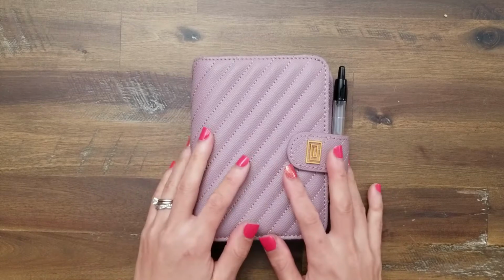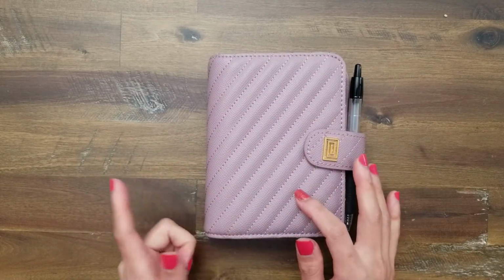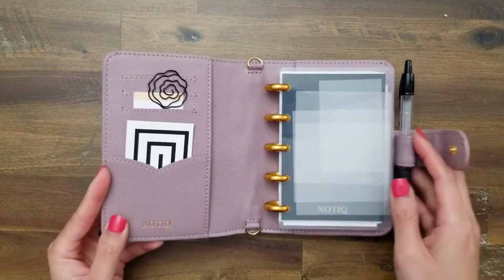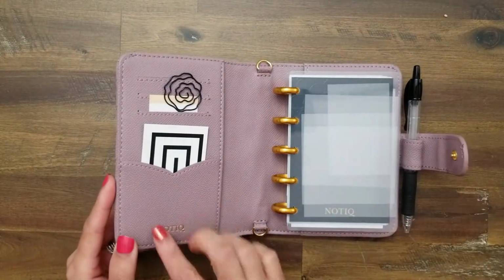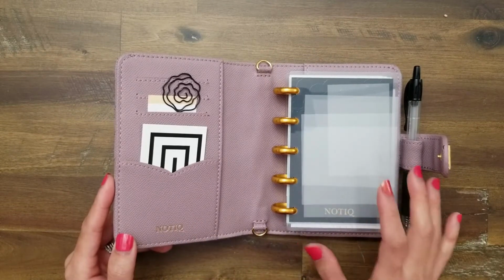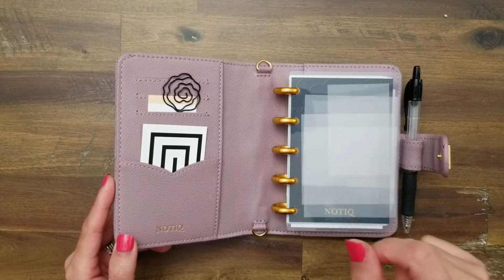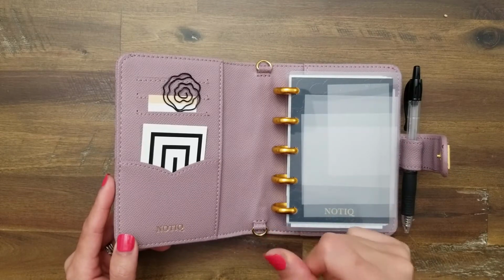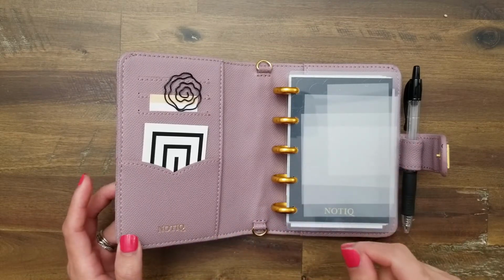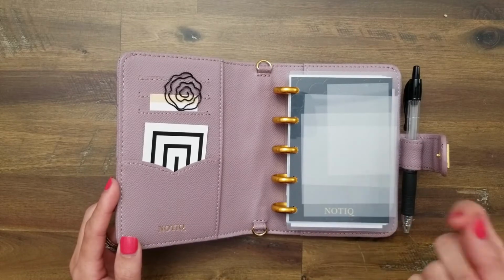All right, so what I'm going to do here is flip through this. This flip through is going to be fairly quick because there are really no stickers here. I'm just going to show you the setup more than anything. This is a Notique cover. This is the pocket. I thought this was lovely. I really wanted to buy this because it's a unique size: smaller than the mini, bigger than the micro, so I thought it would fit in well since the Happy Planner doesn't have this particular size, and I could use it as a trial.